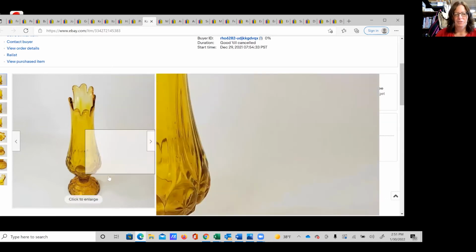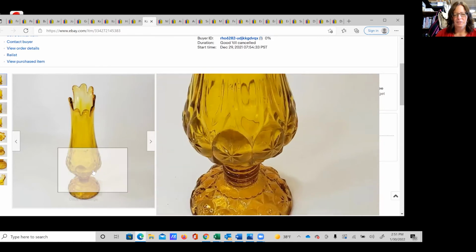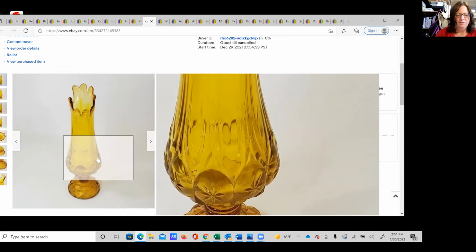So this one's a moon and stars. You can see the little stars on there. This one ended up selling for $29.99. I paid $5 for it. They are all in at $40.64 with shipping. My profit on it was $21.31.